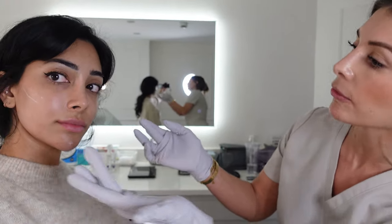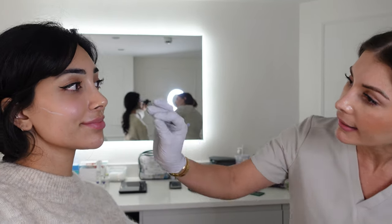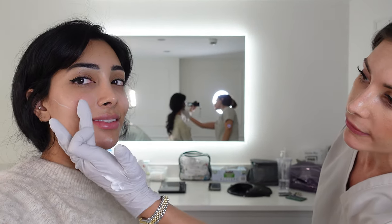And Iram currently has really nice lifted cheekbones, but when she smiles, she does have a couple of areas where she's a little bit flat. And this is very common. It tends to be where the cheek hits the pillow when you go to sleep at night. So we're just gonna add a tiny little bit of product just to kind of soften that area of flatness. And it'll just keep it nice and lifted.